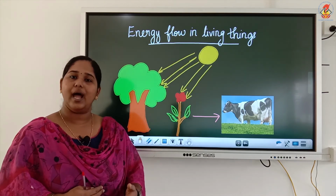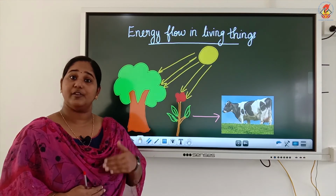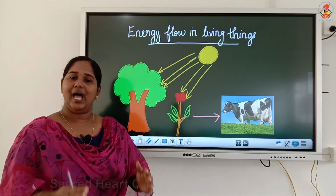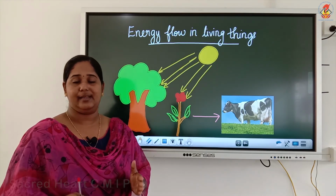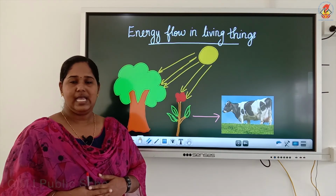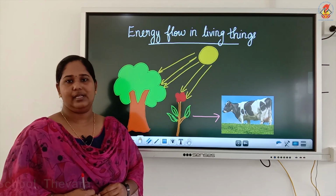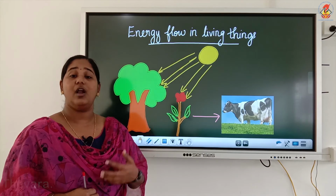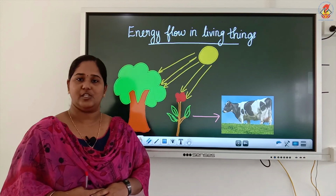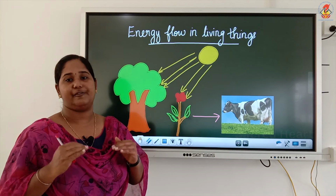If there is no plant, what happens? The fish will have a scarcity of oxygen, and at last it will die out. So plants and animals are interdependent, that is, they depend on each other for their survival. And when the number of plants or animals increases all of a sudden, that can affect the whole balance of nature. This interdependence creates a balance of nature.